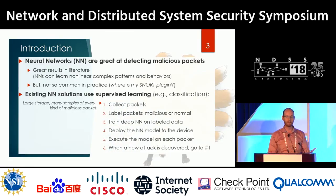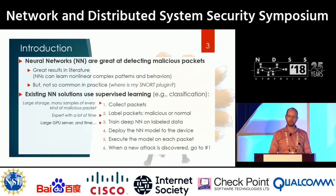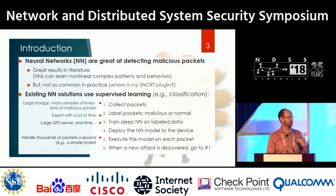For collecting packets, you need a very large database, and you need many samples of each kind of malicious packet in order to avoid the problem of imbalance. For the labeling, you need an expert with a lot of time to go through all the packets. You need a large GPU server, so we can't deploy this just on any router. We need to first train it on a server. And for the executing part, we need to be able to handle thousands of packets at a time, so the execution has to be really fast.